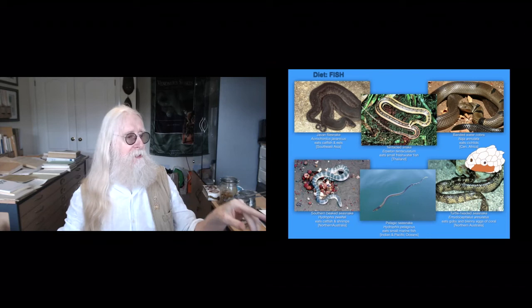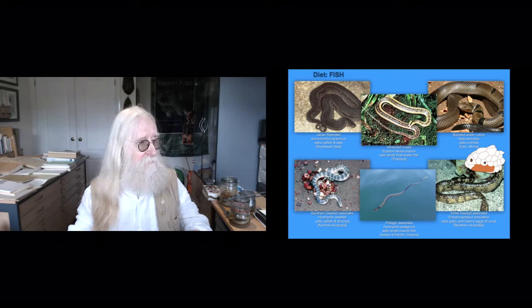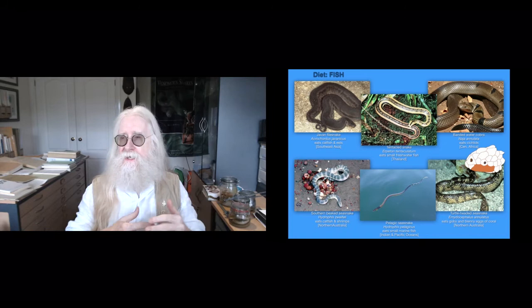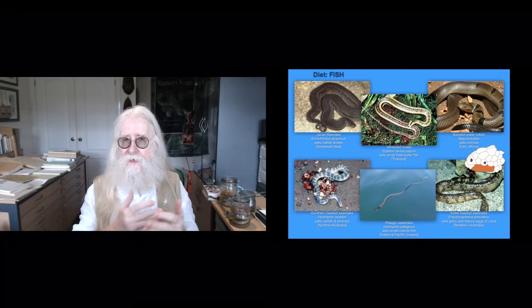This is one of the most highly venomous snakes in the world. They really are aggressive. They really bite. They live in a candy floss world. They live in a world of mangrove mud, and they never meet a hard surface. They never meet a straight line. And so they are very vulnerable to anything like that.